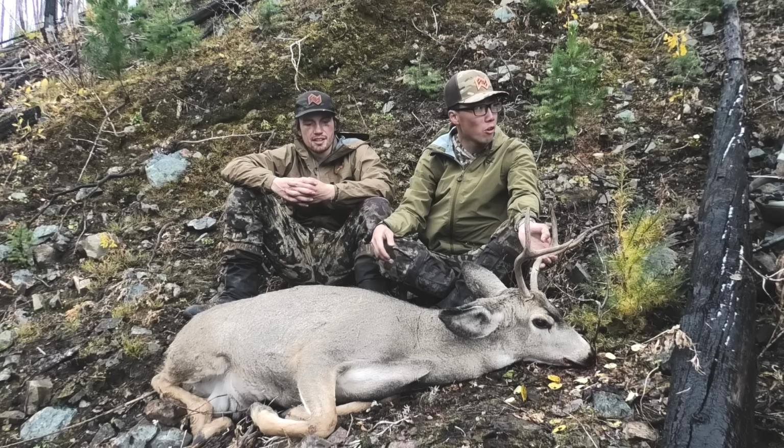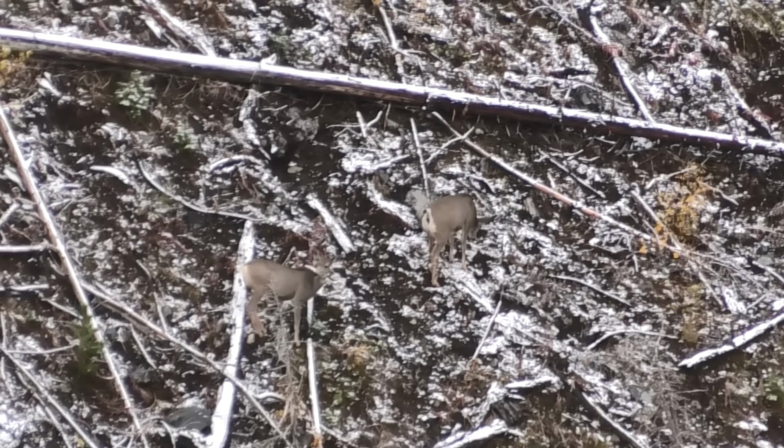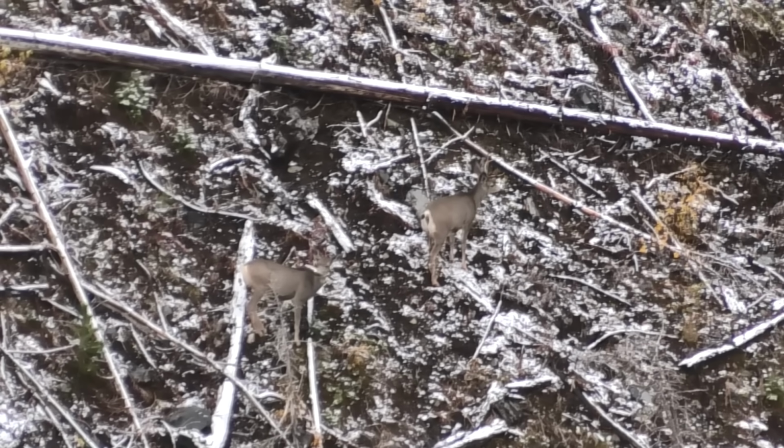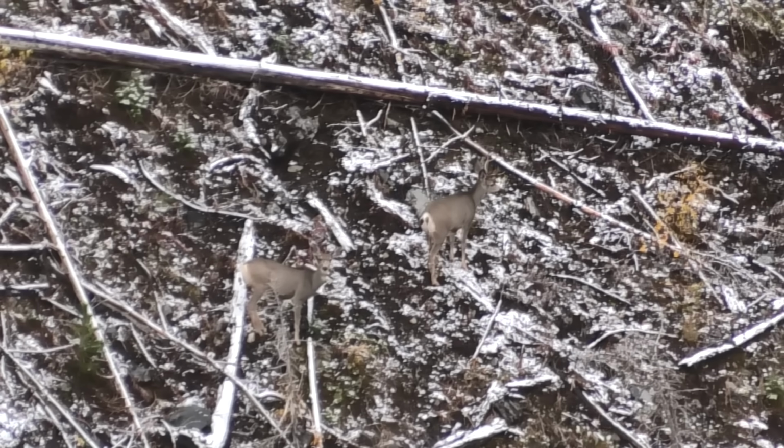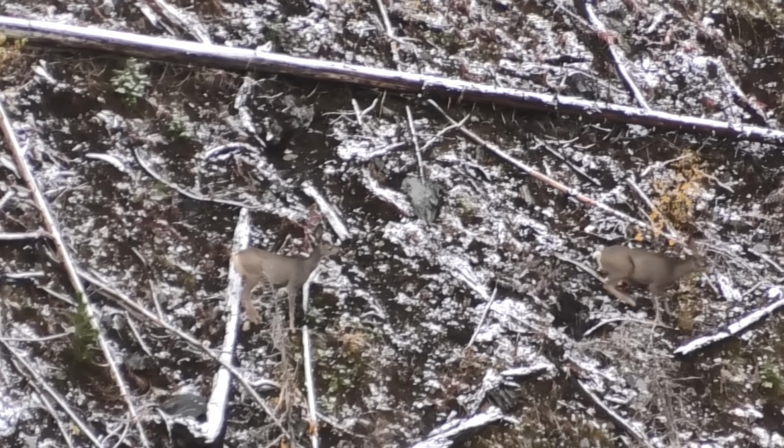And so we thought it was over, and Nate was just glassing around, and sure enough, he picks up the doe, and this buck standing like 30 yards above us. We get situated, and Nate just put one heck of a shot at 360 yards. I don't know. That was just a killer moment.